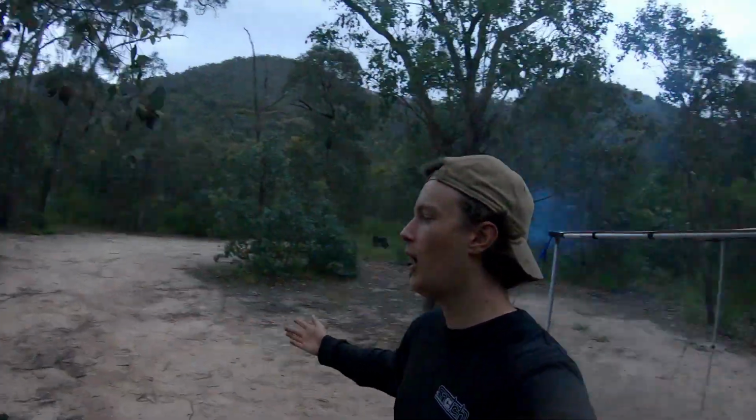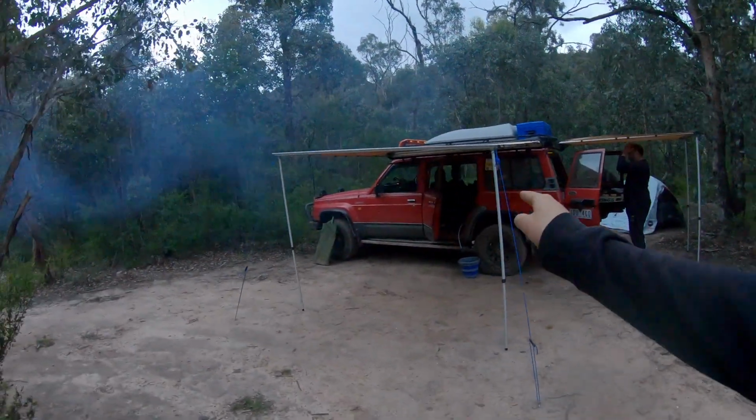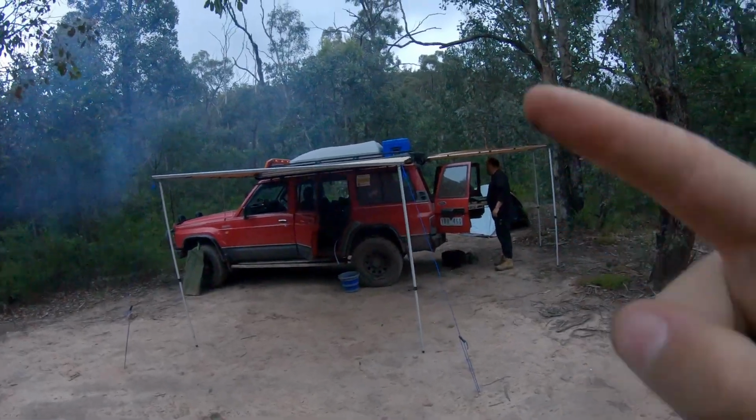I hope you're having a good day, because I certainly am. If you look behind me, we are finally back out in the bush. It has been way too long away from the Victorian high country, and to top it off, it is the Maverick's first time out in the high country. That is right, this car has never seen the high country before, and I couldn't tell you why. But we're finally back out.